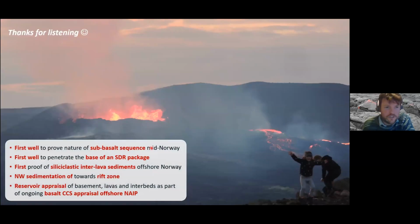So then just to finish, this borehole in particular was quite an exciting one for mid-Norway. It was the first well to prove the nature of the sub-basalt sequence. It turned out to be, in this case, granites with sedimentary stringers, etc.